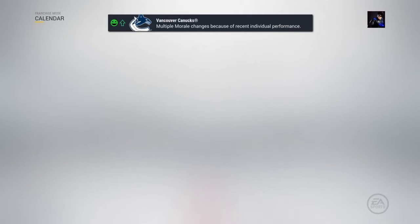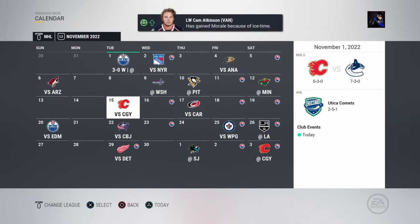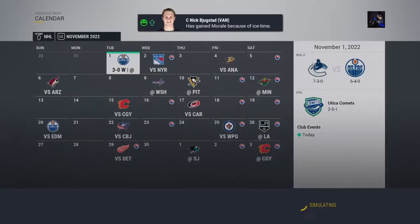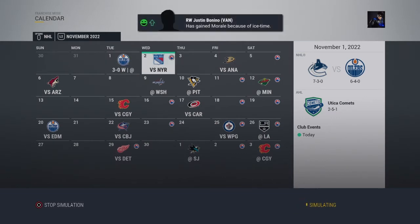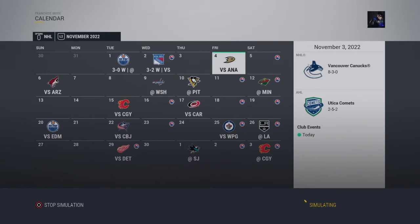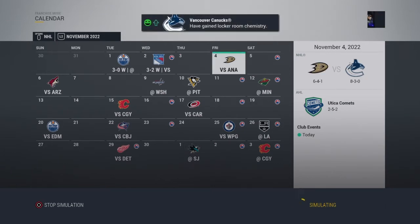So I think games against Edmonton and Calgary every now and then we'll do a sim. So here on the 15th, we'll sim them. And we'll try to do each team once a month because, you know, rival team, make it interesting. All right, 3-2 win there against the Rangers.